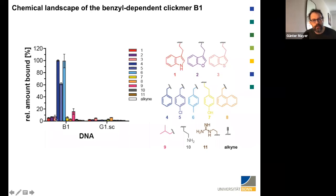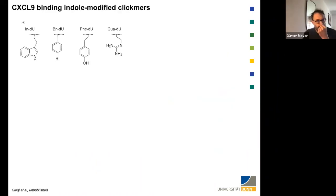So we have used the B1, which is the benzyl-dependent binder, with all these other modifications here. You can see that for this set of these three residues, when you click in those, we still see good binding, a little bit also with this isobutyl here, but not with the phenol modification, for instance. So this shows that there is an impact on what we can click in and how the affinity and the binding is mediated.